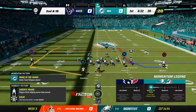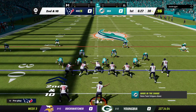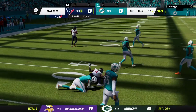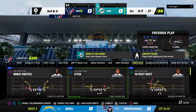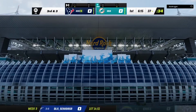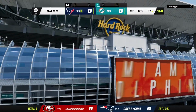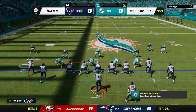So after the run for no gain, here's 2nd and 10. Now Mon. That's going to be caught. It's Jacoby Myers. So they'll get 8 out of that completion. And now we've got a 3rd and 3. And I think this is a route we'll see more of as this game goes on, because with his speed, they want to get him the ball in space on drag routes just like this. They want him to get the ball and run after the catch. Good job there, though, holding him for a short gain.